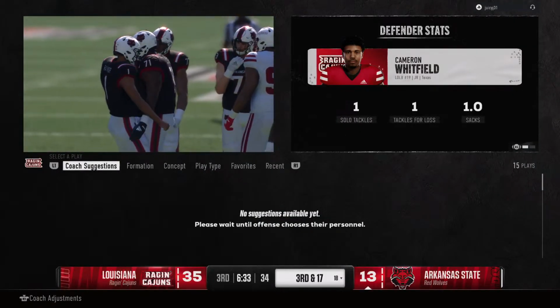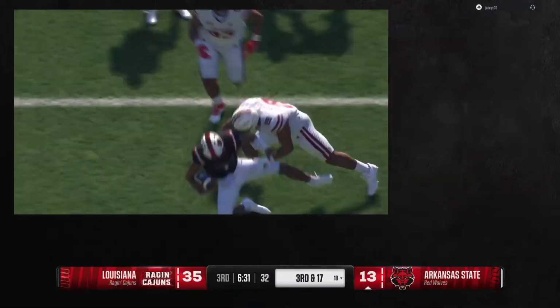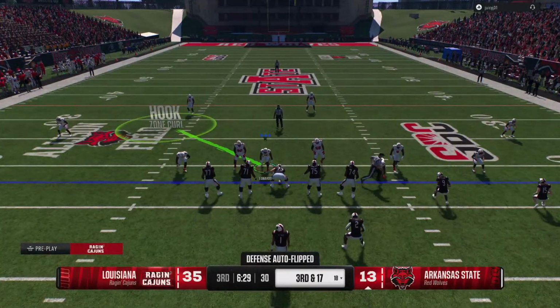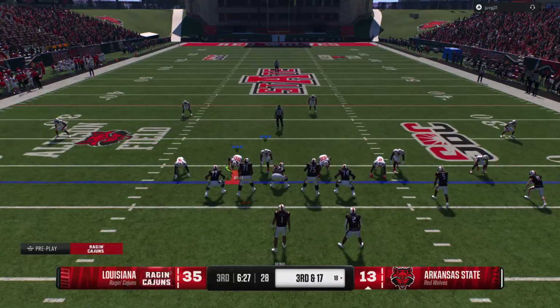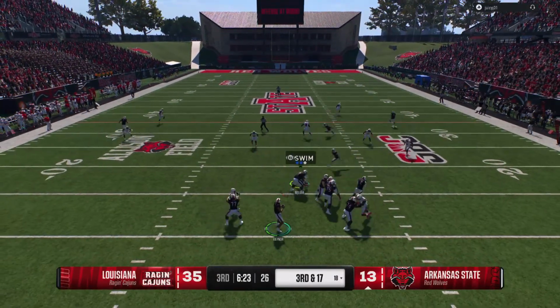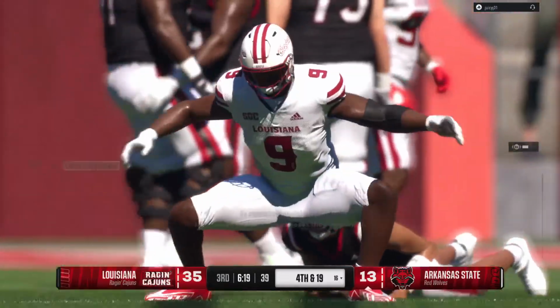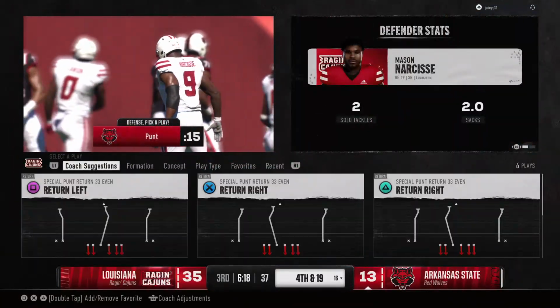Oftentimes with play action, you're asking the quarterback to hold on to the ball a bit longer, and you're asking this offensive line to hold up in pass pro a bit longer. Against this athletic front seven on defense, it's going to be tough. On third and long, you'll need to push it downfield. And here comes the pressure, and there he goes down again.